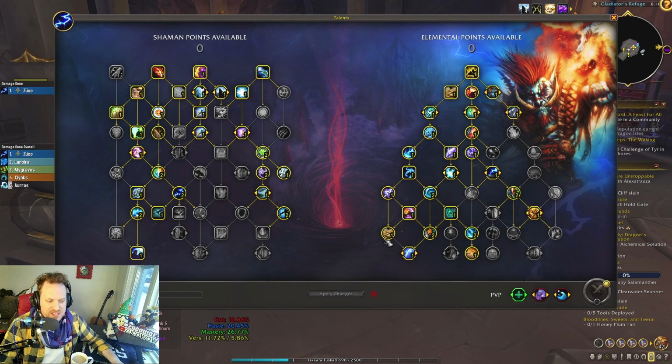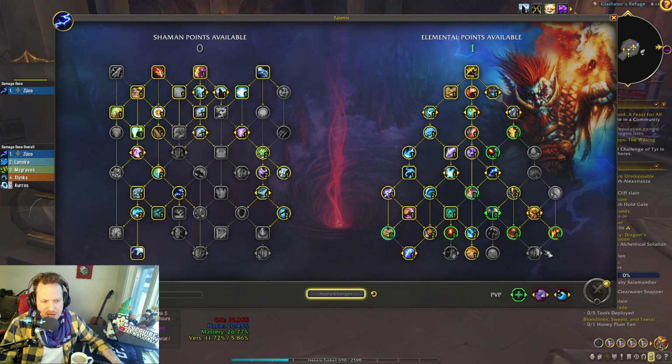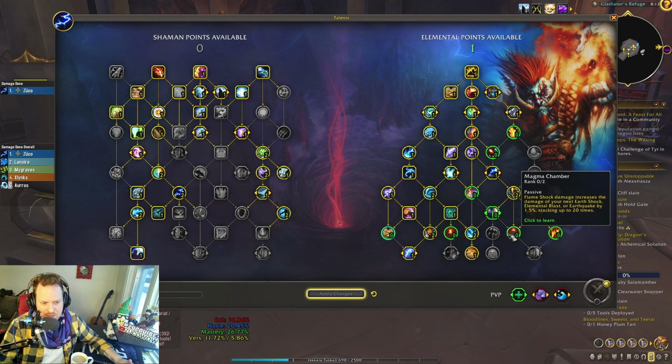One little caveat I want to say here really quickly is that I do have Echoes of the Great Sundering. I was trying to make a build without Echoes of the Great Sundering. But the realistic problem here is that if I take this out, there's no better place to put this. I don't want to put it in Power of the Maelstrom. I don't want Lava Surge. I don't want Echo the Elements. I don't want Searing Flames. I'm only ever really pressing Flame Shock on a single target. And Magma Chamber could be the other choice, but it's not really that good.